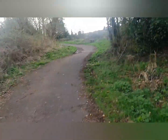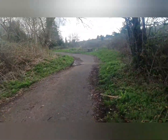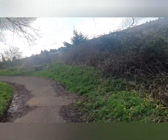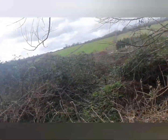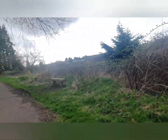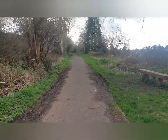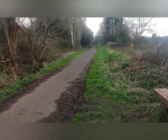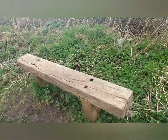Oh, look at that, a bench. So there you go. Right, listen, I'm going to take a couple of minutes on this bench, but we are now back on the original alignment of, if you didn't guess already, the Somerset & Dorset Railway. Right, there's a bench there, so I'm going to take a rest.